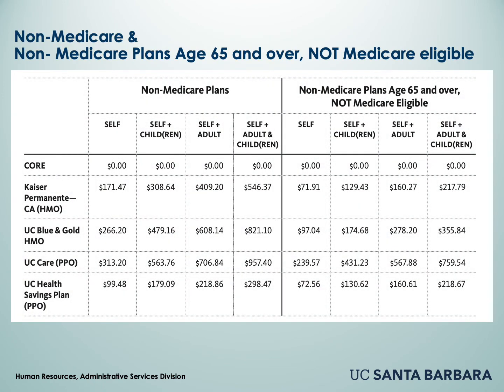Finally, these are the 2022 costs for non-Medicare plans for those age 65 and over who are not Medicare eligible. Again, these rates are for retirees who are eligible for the maximum UC contribution. If you are subject to graduated eligibility, you can view your rates via UC Raise starting October 28th.